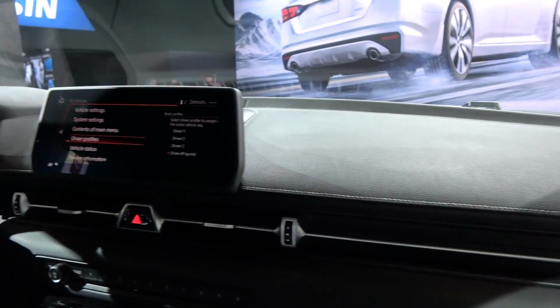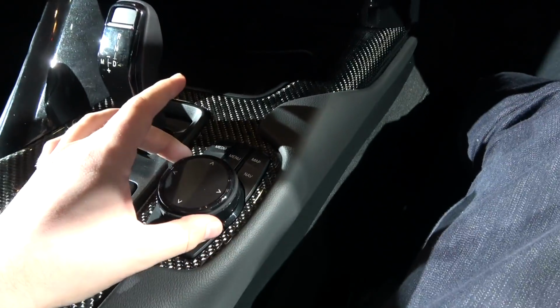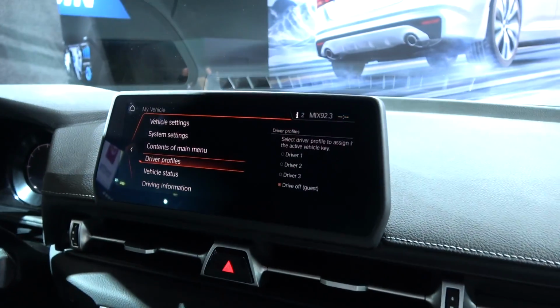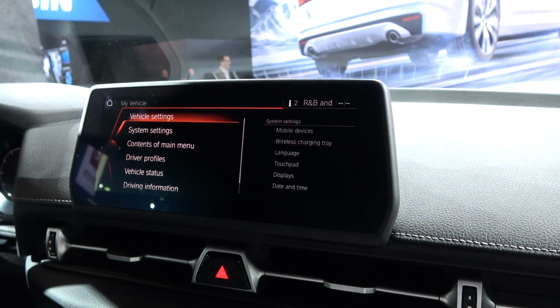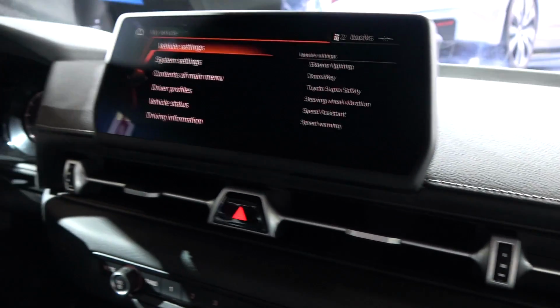On the inside, things are very similar to what you'd expect in a BMW. We've got BMW's iDrive setup, this turnstile. You'll notice very, very similar controls there. Same with the gear selector as well. But the graphics on the screen feel and look like they're straight out of a BMW, which isn't a bad thing whatsoever. We've got this long sweeping vent in the front dash area.